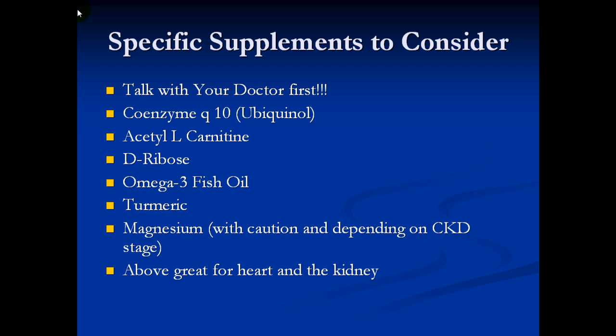Acetyl-L-carnitine: I had a patient on dialysis. She was 78, and she didn't want to come to dialysis anymore because she had problems with cramps. They looked at her dry weight, her blood pressure, her potassium was okay, her calcium and magnesium. I put her on acetyl-L-carnitine, 500 milligrams with every treatment, and her cramps got better.